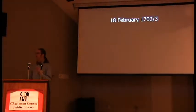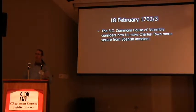So how do we know that that windmill got built? Well, it's shown up on the illustration, but a couple of years later, in South Carolina government records, the South Carolina Commons House of Assembly, that's the House of Representatives today. In 1703, the South Carolina Commons House of Assembly considers ways to make Charlestown more secure from Spanish invasion, because at this time in 1703, we were seriously worried about the Spanish down at St. Augustine attacking Charleston.